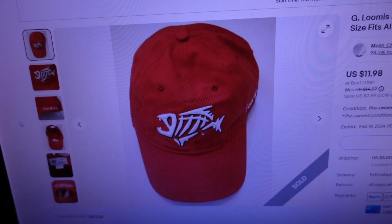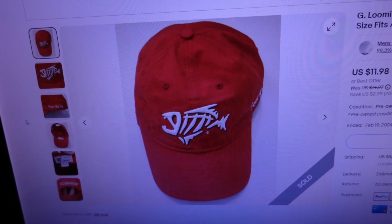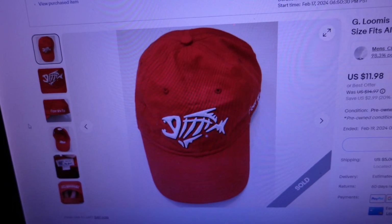Next item that sold for $18.84. It's a G. Loomis Fear No Fish red baseball style hat, one size fits all, strap back. So that was one of the hats from the lot that I listed yesterday. Of course, I spent $103 on a 68 hat lot, so that was the first one to sell out of that lot. And $18.84, so we're well on our way toward recouping our investment. Once I get the rest of these up, some of them will start to sell, and we'll be in profit in no time.